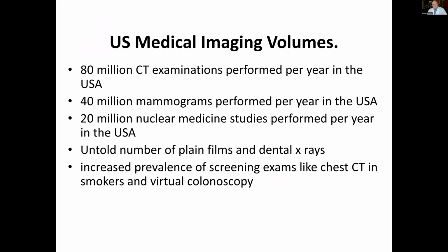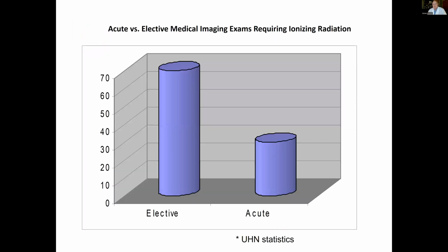You know the numbers, they're enormous. 80 million CT exams per year in the US, 40 million mammograms, 20 million nuclear medicine studies, 4 billion dental x-rays, 4 billion globally. Most of these, 70% are elective, about 30% are acute or emergent.